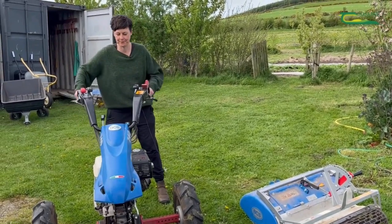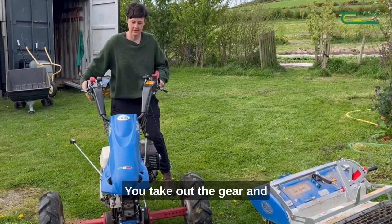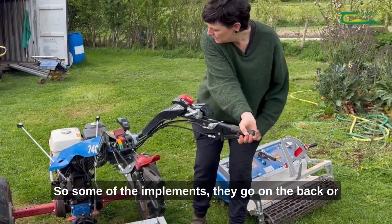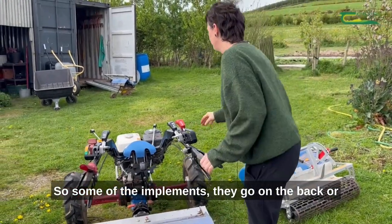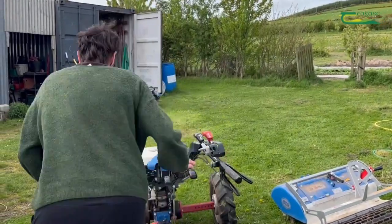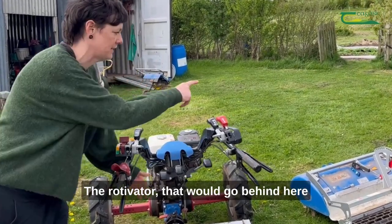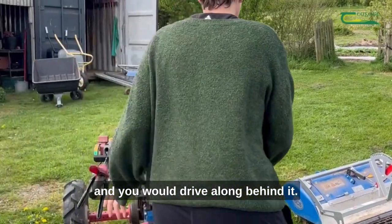You take out the gear and you're able to turn these around. So some of the implements go on the back or they go on the front, depending on what they are. And yeah, so the rotavator would go behind here, and you would drive along behind it.